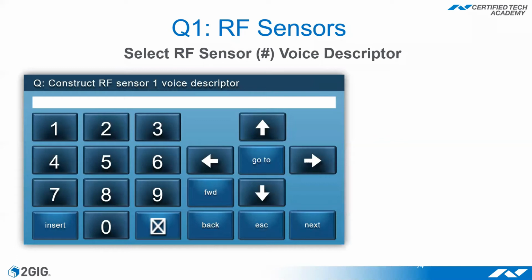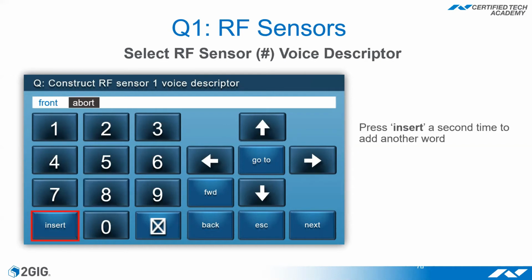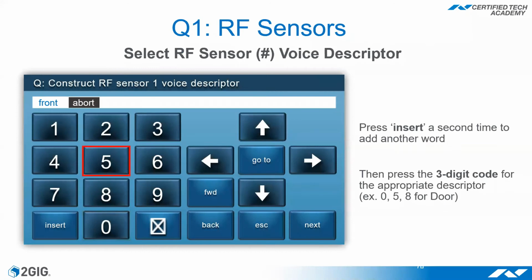Voice descriptor, we have an option here. To add a word to our voice descriptor, you're just going to hit insert, and our words are designed on a 3-digit number system. So to insert front, it's 098, and then you hit insert again, and you type in door, and that's 058. If you're used to the older style keypads, this is very much how they're designed.